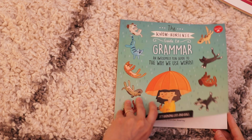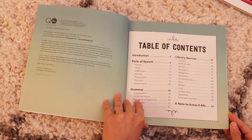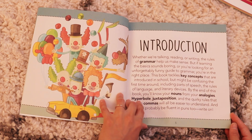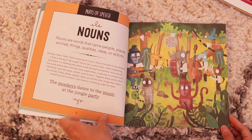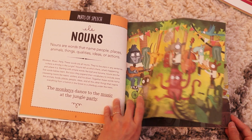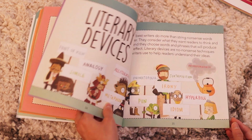Then we have grammar. So learning all the different parts of speech, grammar, literacy, literary devices, things like that. And this is something that I did share in my last video with curriculum choices for first grade, but this is the No Nonsense Guide to Grammar. It's a very straight to the point kind of book about everything to do with grammar, and I just love it. It makes a lot of sense to me. So we're going to use this as a jumping off point, and then we're going to be doing interactive notebooks to further understand and practice all things grammar.